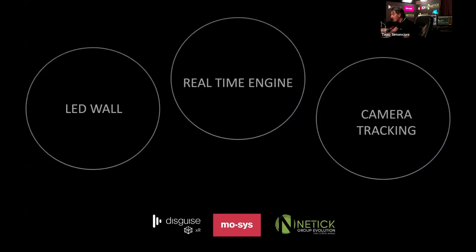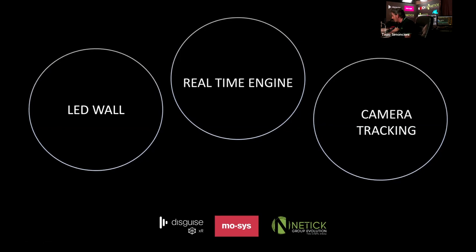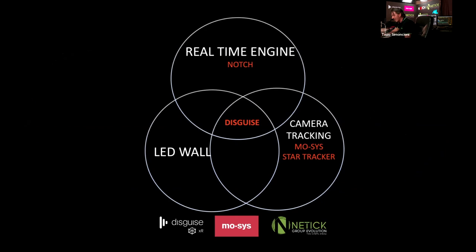So, how do these elements come together? We need to match the real world with the LED wall, with the virtual world using a tracking system. The best way to match all these in real time is by using this guy, the media server. As you can see, we chose Notch as a real-time engine.